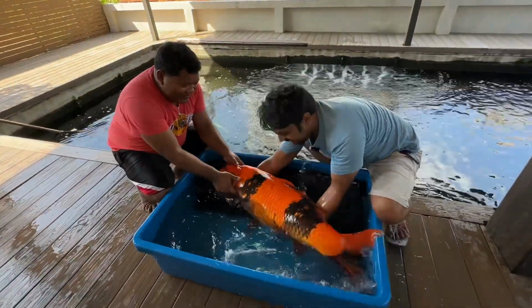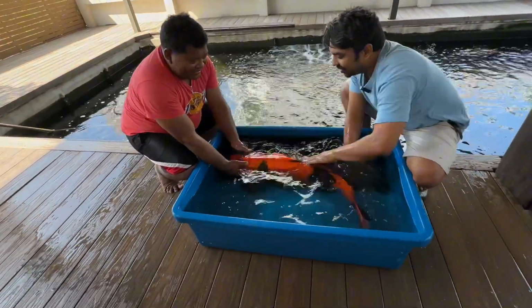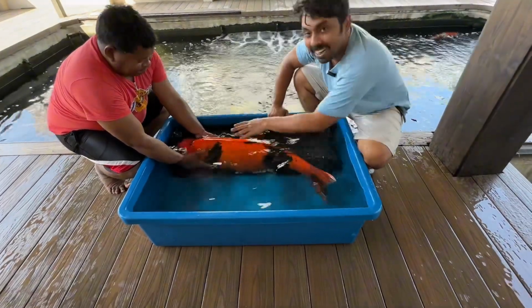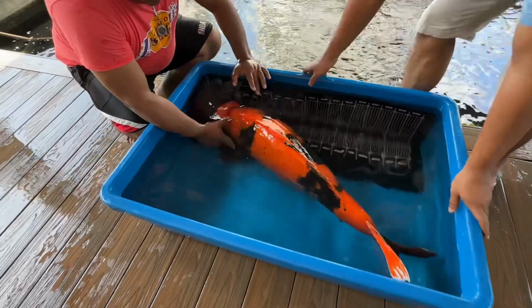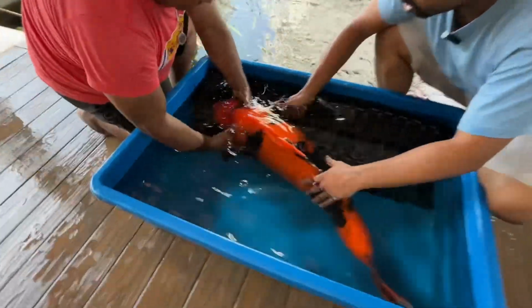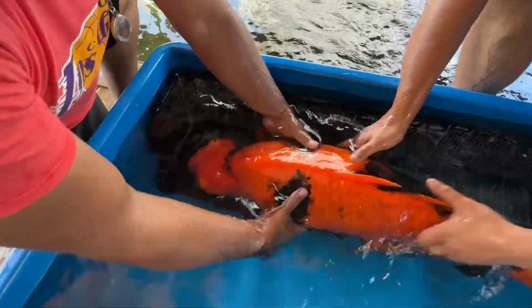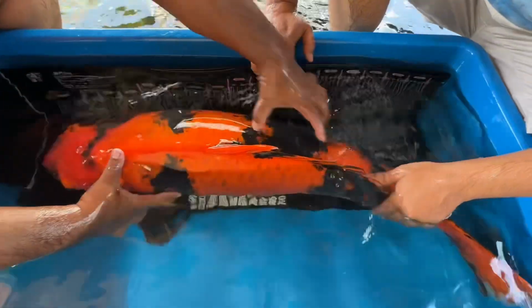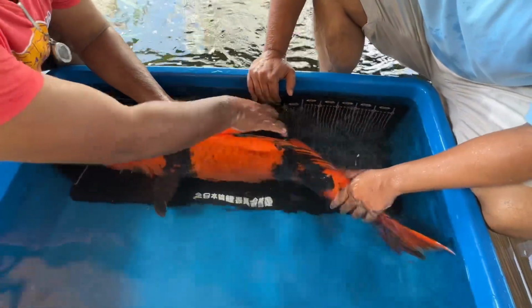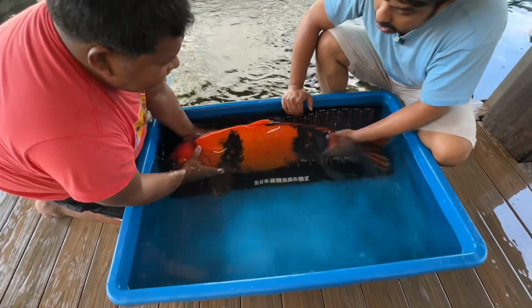Good fish. Seven years old. This koi has a good pattern, you can see. This pattern first, and the body shape second. And the nice pattern, like chest. This size balance. Yes, I understand.